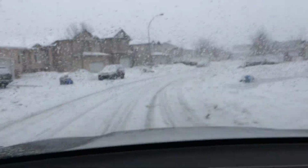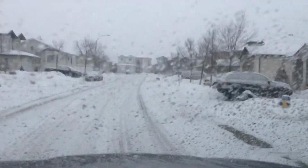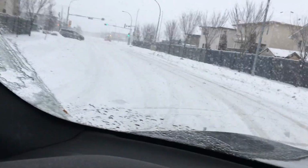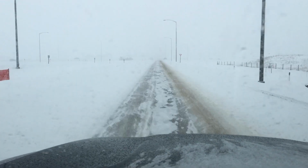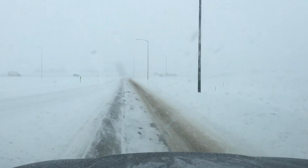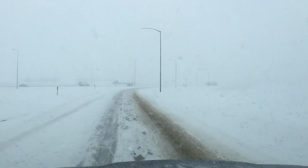Well, it looks like it's going to be a very interesting drive today, everybody. We're gonna head down to the shop. I don't know, these roads are pretty nasty, so here I'll give you a little sample of what we see here right now. Wow, this is actually a freeway on-ramp. I can't believe how nasty the weather is out here today. Not the best day for travel, that's for sure.